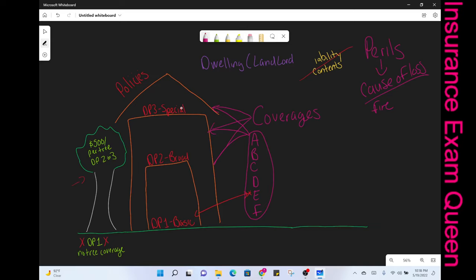But what makes it not unique is, again, all these coverages, which we will talk about, will apply to every single one of these policies. It's just understanding why these policies are different is because of the perils they respond to. So a DP1 will respond to very minimal perils: fire, lightning, internal explosion. A DP2 will respond to many more perils, including burglary and bursting of heating systems. And a DP3 will respond to every single peril, unless it's excluded, because it's so special. But all of these will have all of these.